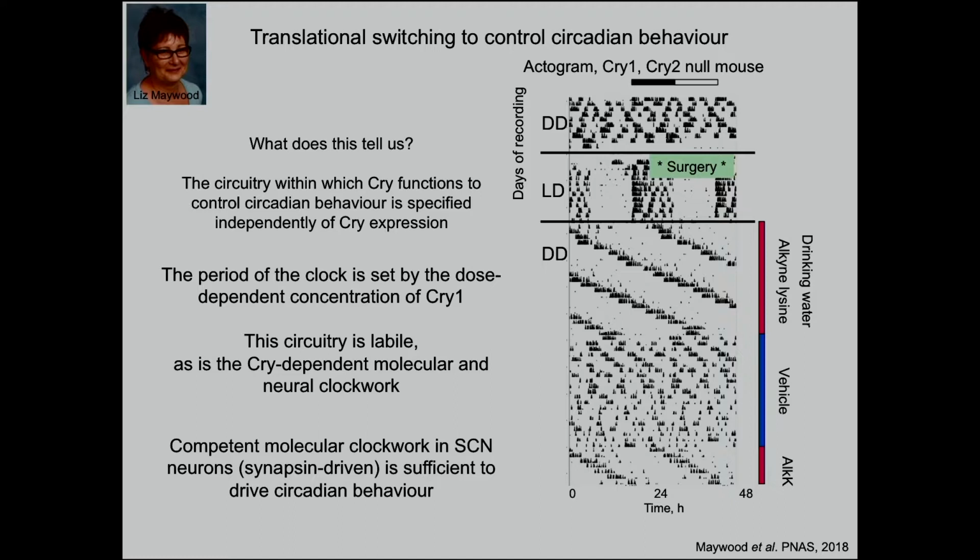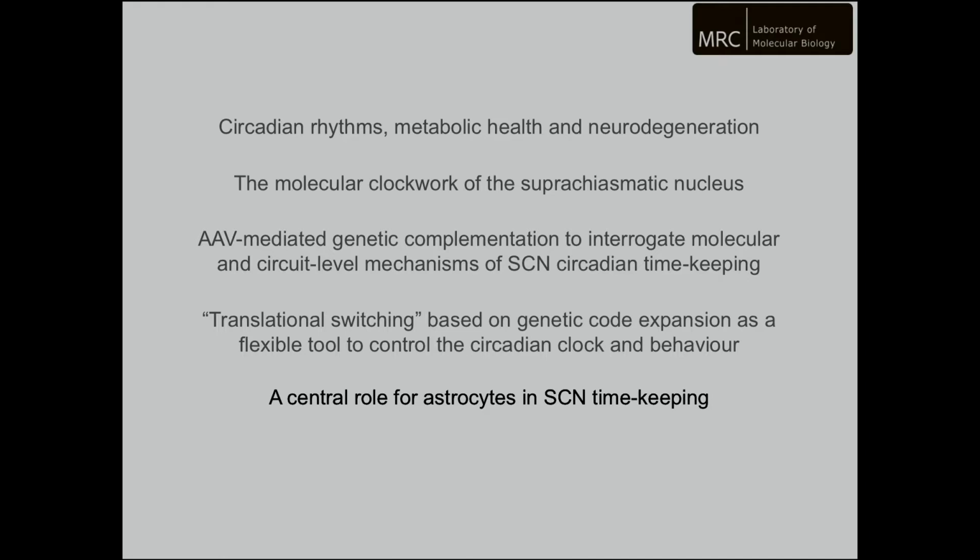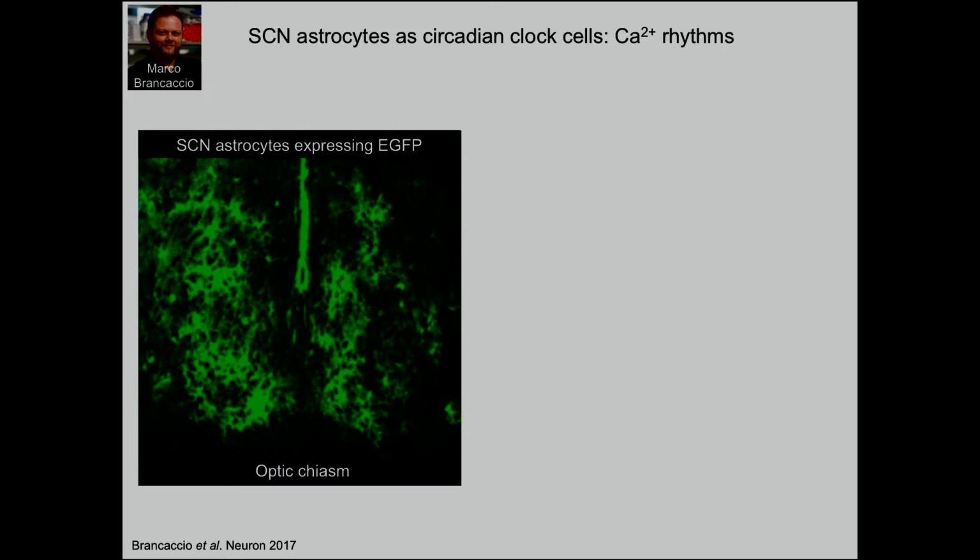So having said that neurons are so important, I want now to finish off about the central role for astrocytes in SCN timekeeping. And this is work done by Marco Brancaccio, who's in the audience. He's recently set up his own new lab at Imperial College as part of the Dementia Research Institute. And yes, he's looking for good recruits to his laboratory. So if you're interested in doing the type of stuff I'm going to talk about here, you should speak to Marco.